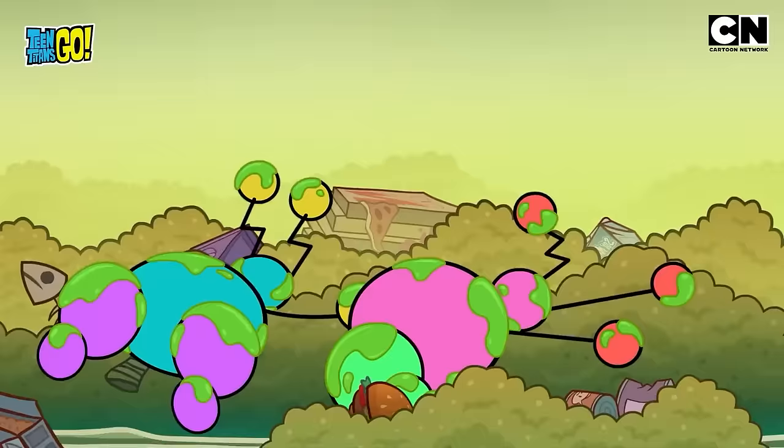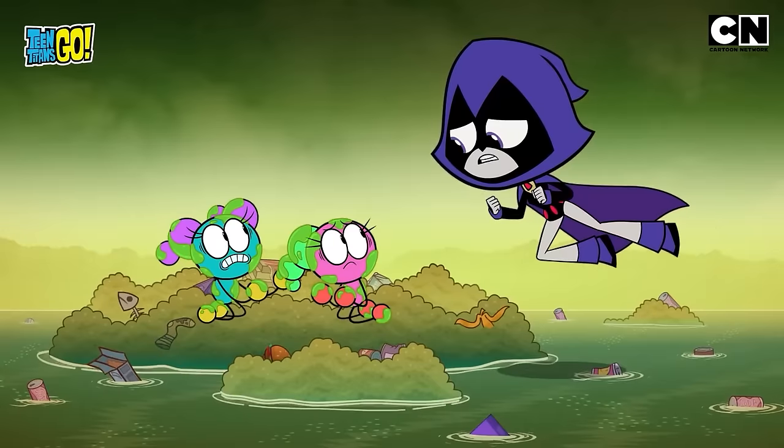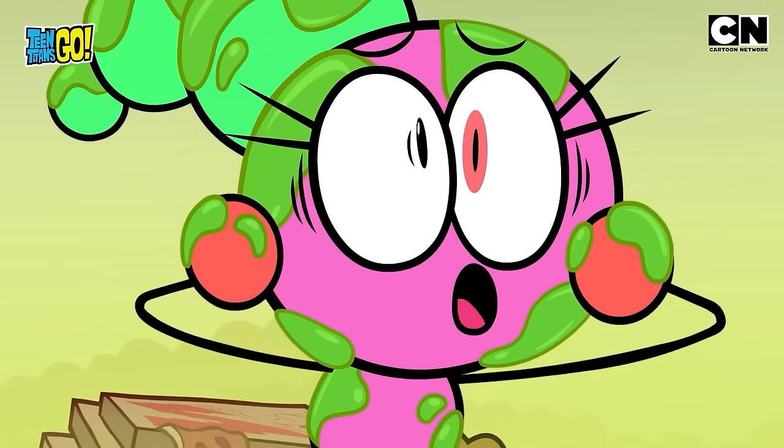Recycling too? Oh no! We've been contaminated! So transform into something to clean yourselves up. It doesn't work like that. Now that we've been contaminated, we can't transform!